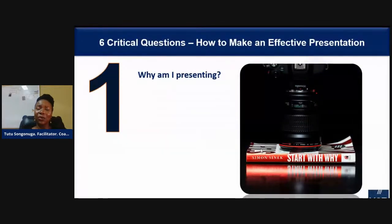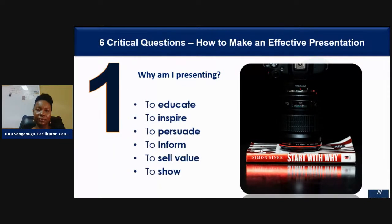So here are questions that we need to answer if you really want to dominate, if you really want to make the impact that you want, especially online. People are scrolling. What is it you're going to be saying that will make them stop the scroll and listen? So the first question is, why am I presenting? Is it to educate them? Is it to bring some much needed information, or information that is so hidden that only an expert like you can bring it out?